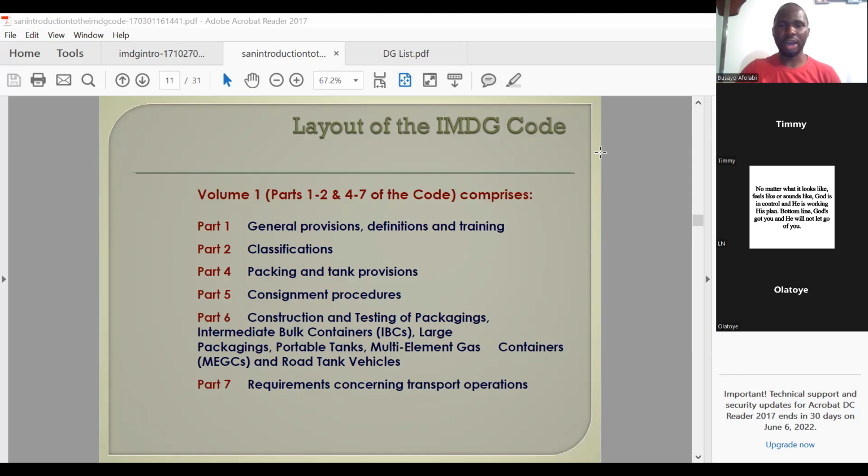The reason they bring these things in different parts is that when you go down to the DG list, we specify, if you have a UN number, where you are going to put it and how you are going to separate it. So when you are talking about separation and segregation, we come down to part seven. When you are talking about tanks, we come down to part six and all whatnot.